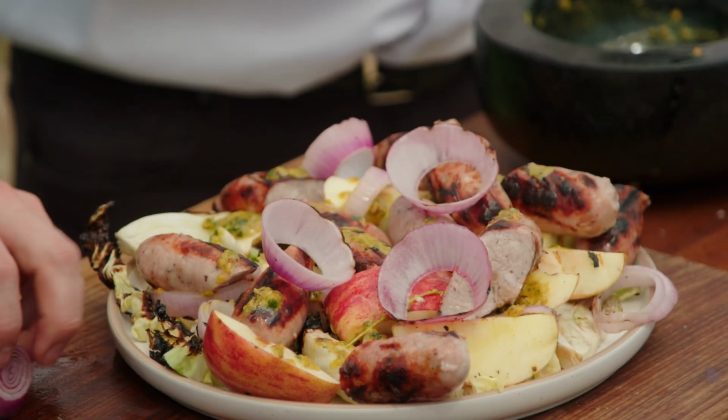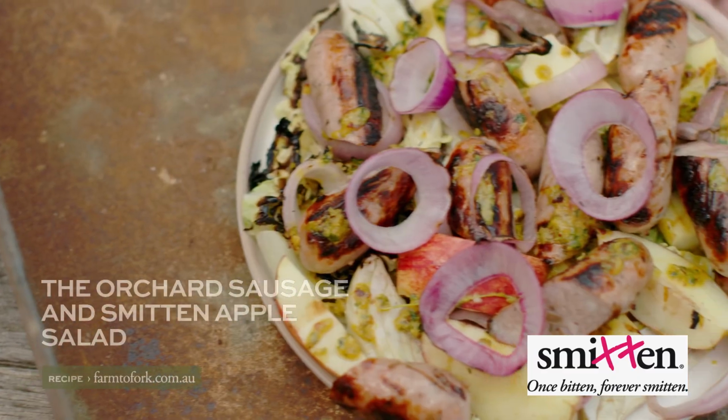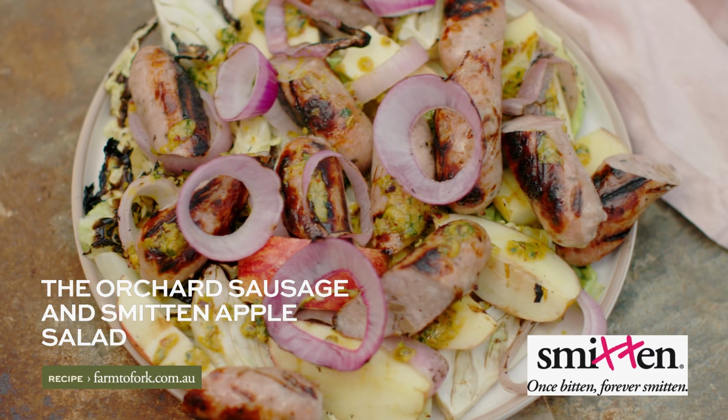Yeah. Ray, a couple of extra onions on the top, and have a look at that. Yep. I reckon we call this one the Orchard Sausage and Smitten Apple Salad. Fantastic.